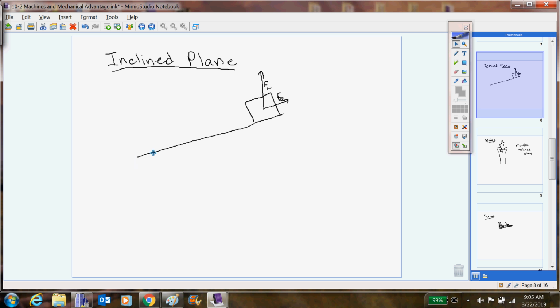So this idea of inclined plane, because it doesn't move, it's hard to sometimes think of it as a machine, but it actually is. And what it does is it allows you to take your force and spread it out over a longer distance as you're pushing whatever it is up the hill. And then it is much easier.